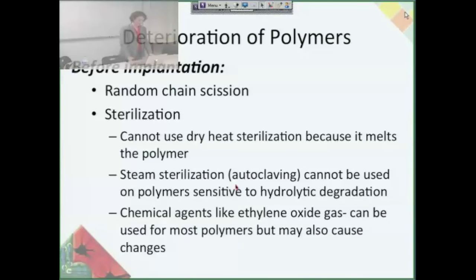Okay, so finally, whenever you're talking about a biomaterial, it's important to know how it interacts with the body. So I just wanted to point out here that polymer deterioration starts even before you implant it into a body. You can have this random chain scission where the polymer literally just falls apart. That doesn't happen as much, but sterilization is a big problem with polymers. You can't use dry heat sterilization because it'll probably melt the polymer, unless the polymer melting temperature is so high, or it's a thermoset that doesn't melt, so then you can use that. But for a lot of our purposes, it can't really be used.